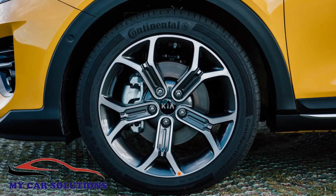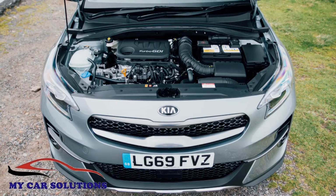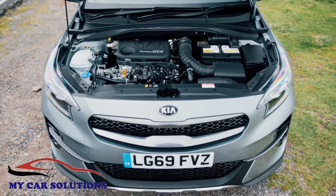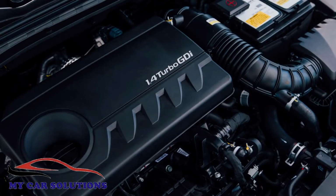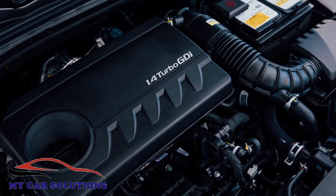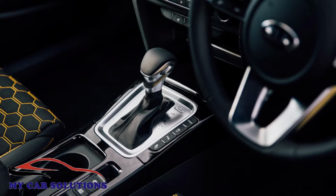Of more relevance to likely buyers will be the engine options on offer, and there are 5. If your focus is on petrol power, then it's quite likely you'll be looking at the base 3-cylinder 118 bhp 1-litre T-GDI unit, or possibly at the 138 bhp 4-cylinder 1.4-litre T-GDI powerplant you'll need if you want the option of the brand's 7-speed DCT auto gearbox.